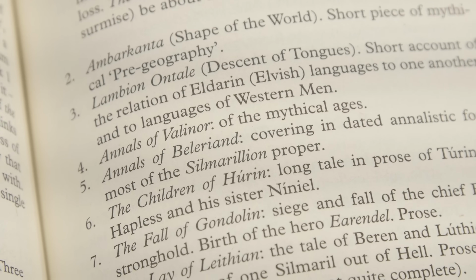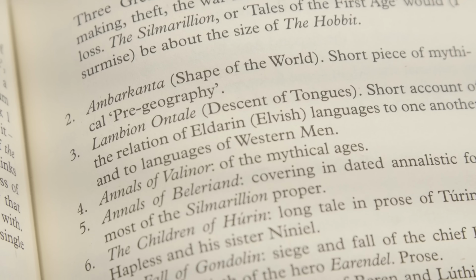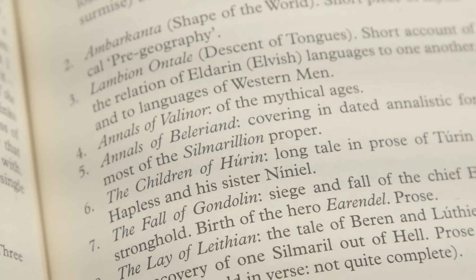And this is what he refers to as the Silmarillion, and he estimates that it would be about the size of The Hobbit itself. He then goes on to list off some shorter things that he has in mind, like the shape of the world and descent of tongues, the Annals of Valinor and the Annals of Beleriand. And then, of course, he lists off his 3 great tales of the First Age, the Children of Húrin, the Fall of Gondolin, and the Tale of Beren and Luthien.